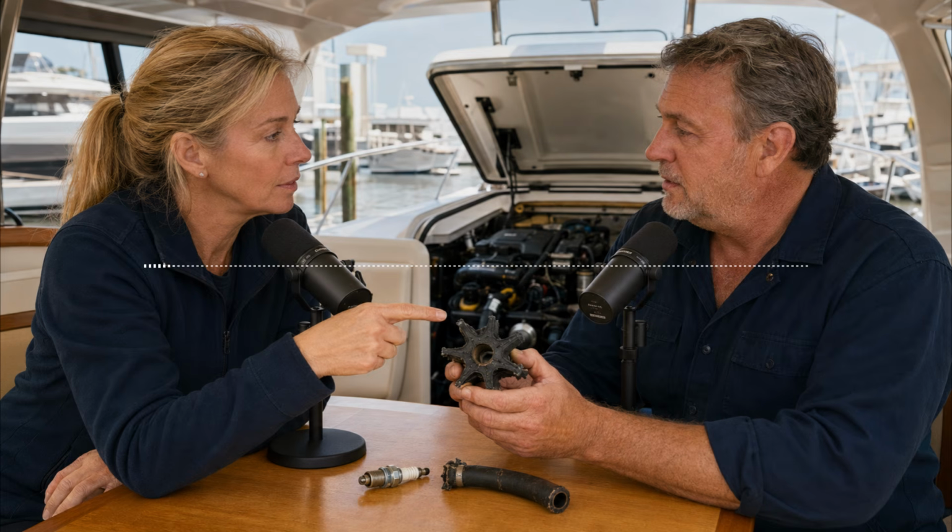Or, honestly, maybe even more terrifying, imagine turning the key and instead of the engine roaring to life, a spark ignites this dangerous, invisible buildup of gasoline fumes trapped right inside the hull. Yeah, that is literally the ultimate boater's nightmare.